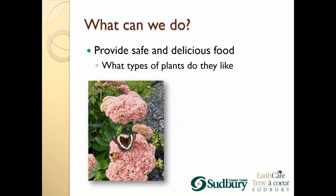So one thing we can do for the pollinators is provide safe and delicious food, which is what I was just talking about. We've discussed some of the favorite food, but there's also some kind of anti-pollinator food out there. Wild roses, for example, are great. They're open, they're nice, it's very attractive, it's welcoming for the pollinator. They have a good pollen supply. But if you think of a long stem rose, they've been bred to be closed and actually don't have a lot of nectar. So there's things to think about with the types of flowers.